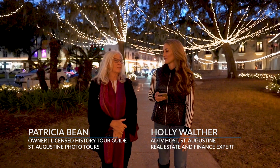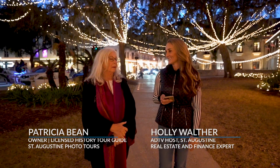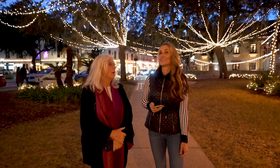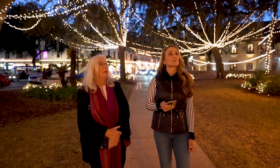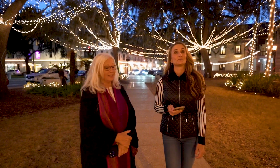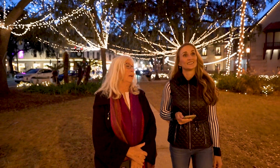The fact that this is a very old city, I think, is what always attracts people to come here, whether they're here for the Nights of Lights or just to take in the scenery. It's a very European city. It's 485 years old. Imagine that. It's crazy. The Spanish lived here for 200 years. And I think that's what makes this town so special.